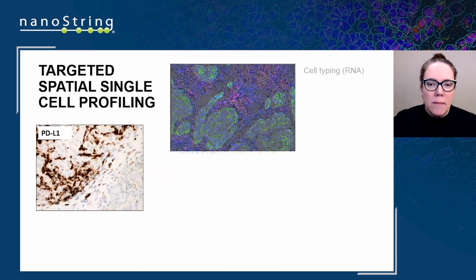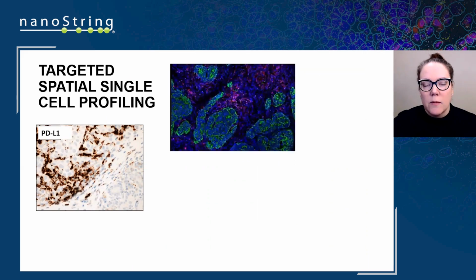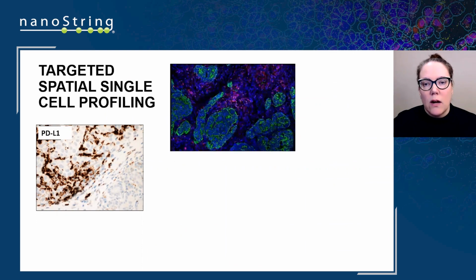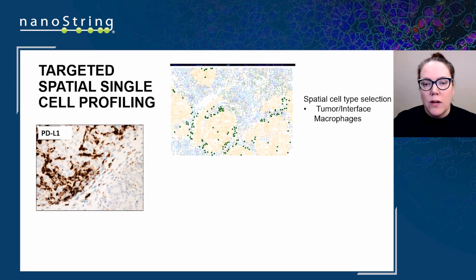Now, the next step, and what is really exciting about this technology as well, is we apply cell typing with the RNA sequencing, or sorry, the RNA expression data. Then we apply the niches that I mentioned, which is critical for this. We need the spatial context to take this back to the clinical arena. Then we select out the macrophages that are in that particular niche, because again, those are the first cells of interest to start with.